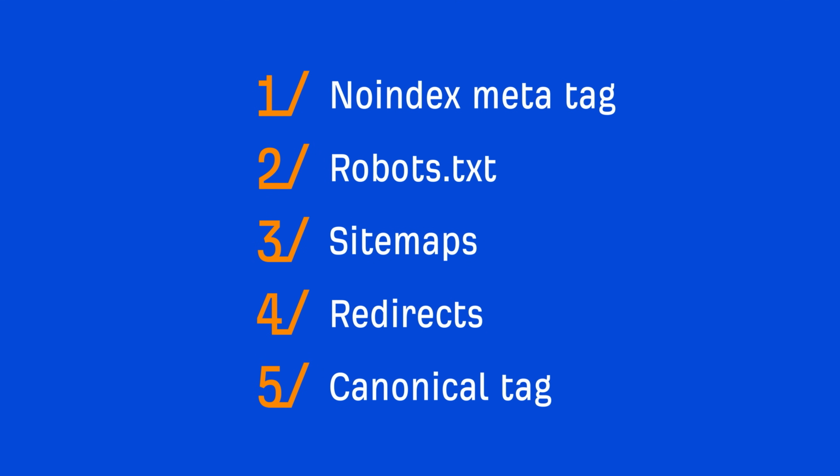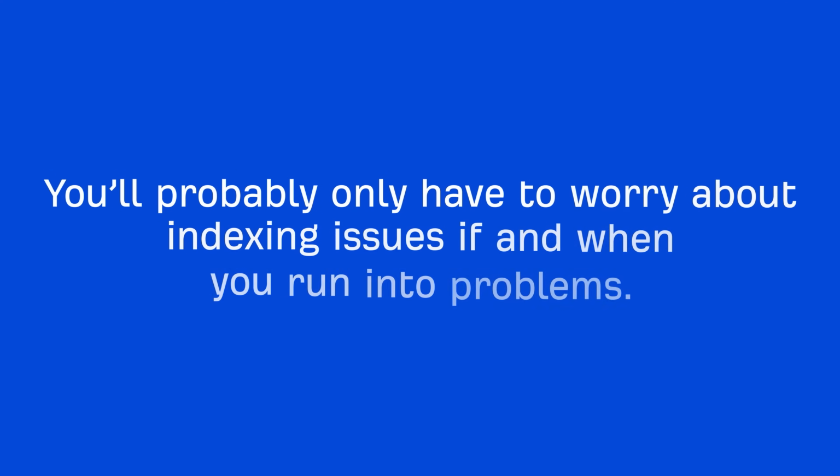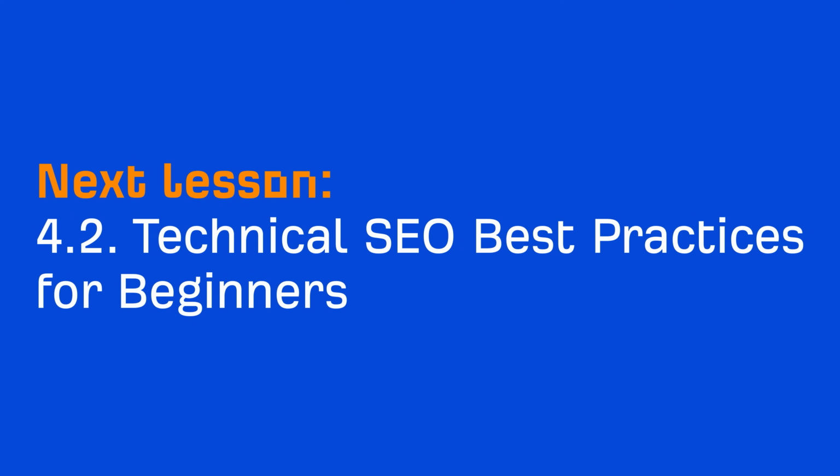So these are some of the foundational things that are good to know when it comes to indexing, which is arguably the most important part in SEO. Because again, if your pages aren't getting indexed, nothing else really matters. Now, we won't really dig deeper into this because you'll probably only have to worry about indexing issues if and when you run into problems. Instead, we'll be focusing on technical SEO best practices to keep your website in good health.